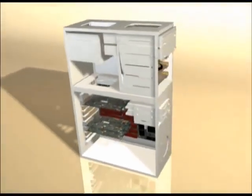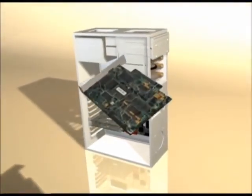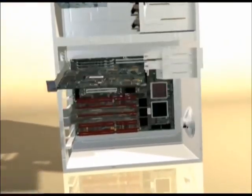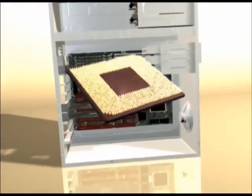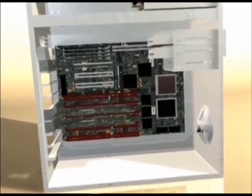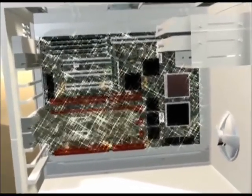Hidden within your old computer is a treasure trove of precious metals. The circuit board contains silver and copper, and the microprocessor is laced with gold, all of which are good conductors that carried electrical signals around your computer.